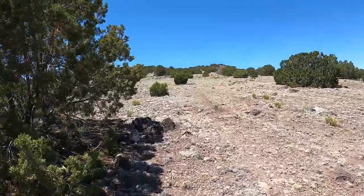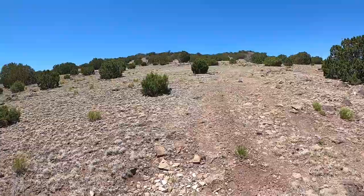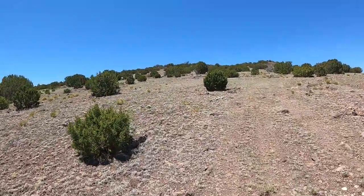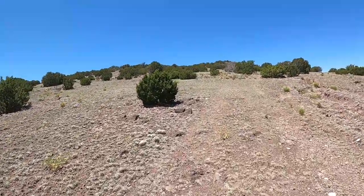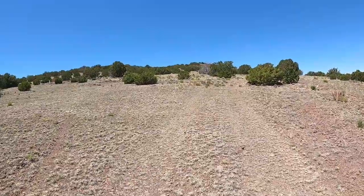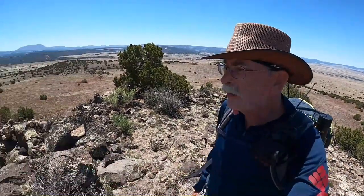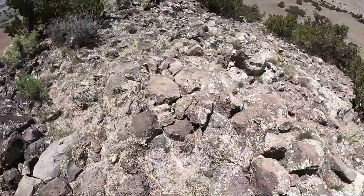A little bit different country. Hard pan, rock strewn, high desert. And the wind's blowing pretty good out here. This is Coyote Hills, Alpha Pop 037. Okay, we're on a rock pile, also known as Coyote Hills. This is it, and this one.